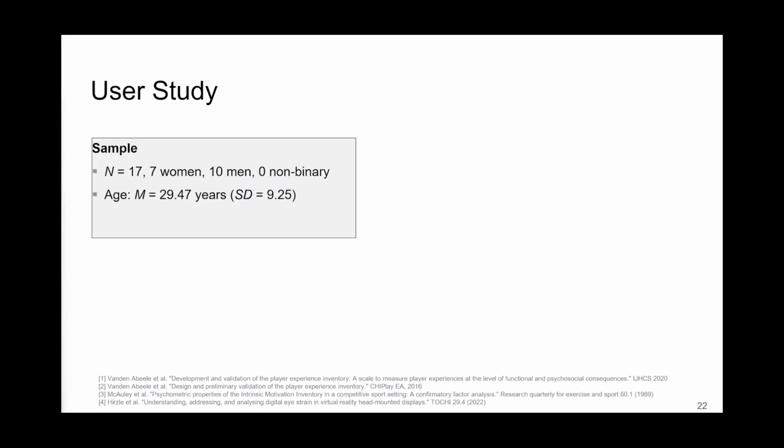We then conducted a longitudinal study including 17 participants. 7 of them identified themselves as women and 10 as men. The mean age of the participants was 29.47 years. We decided on a 5x2 mixed design where the participants were asked to play the game on 5 repeating days for 20 minutes after work.